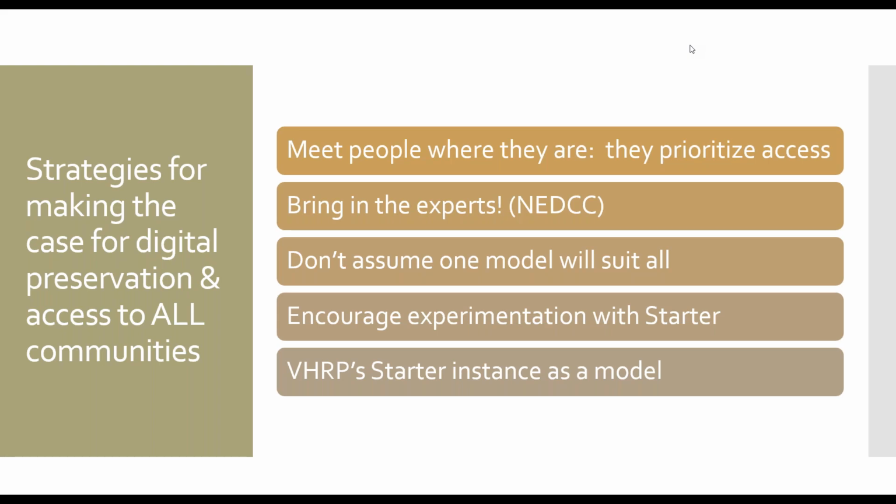I still love the idea of standing up some sort of consortial model, but I'm also all in on supporting organizations that want to stand up their own starter instances. So that's been good to do. And we use our own instance as a model, and that's basically why it exists, because next slide, please.